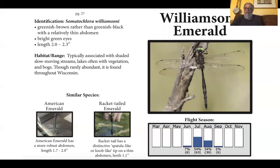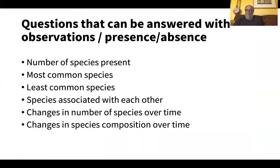And so in the emeralds, we have American, racket-tailed, and Williamson that show up at our ponds. And so on the field guide, you can see similar species as well. And then you can see the flight season when we observe them flying. And the next slide, please.